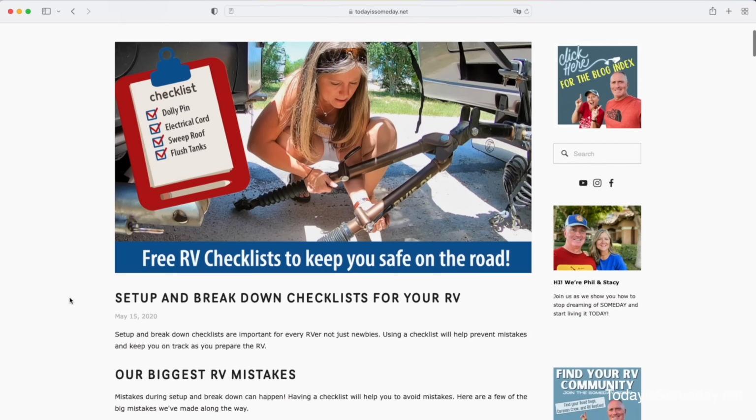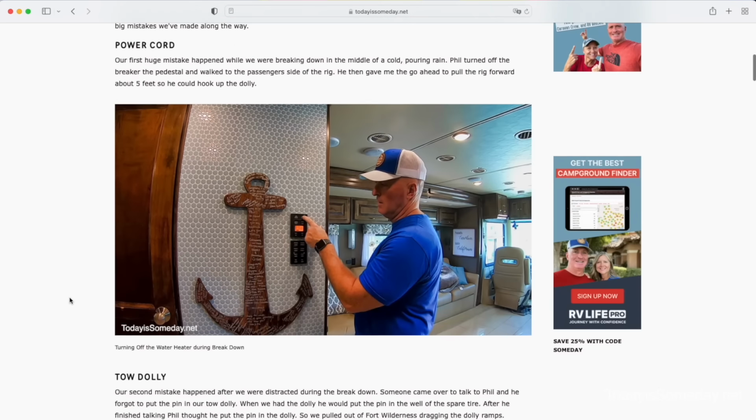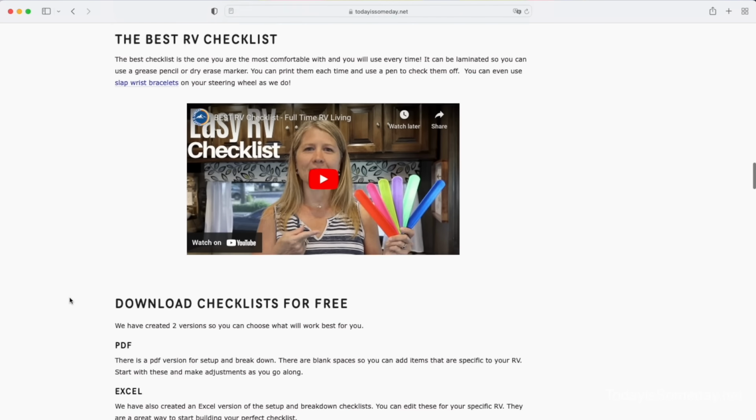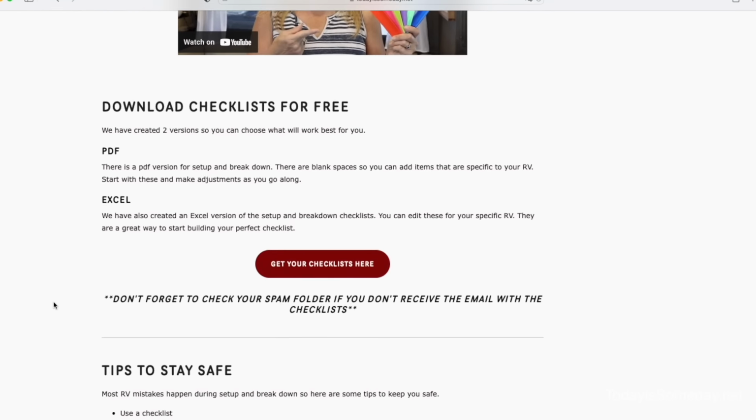When you first start setting up and breaking down, it will seem like it takes forever. You're going to go through the checklist, you're not going to be sure what to do, but trust me, after you've been doing it for a while, your time is going to be reduced, your efficiency is going to improve, and you're going to breeze through the setup and breakdown process.